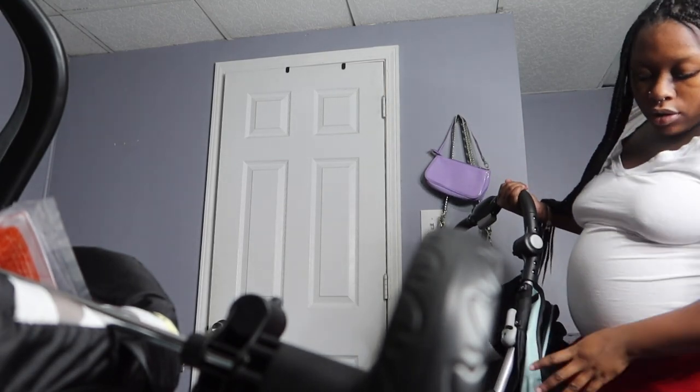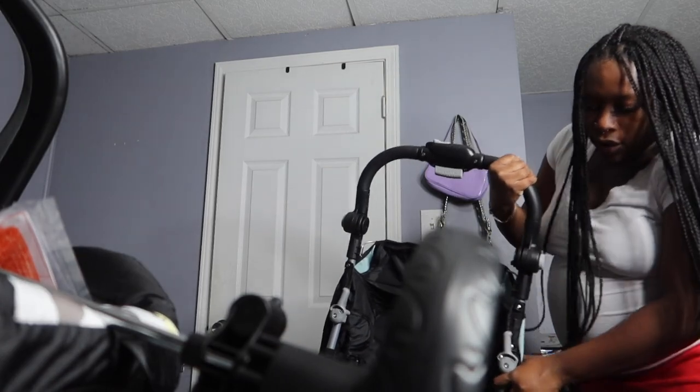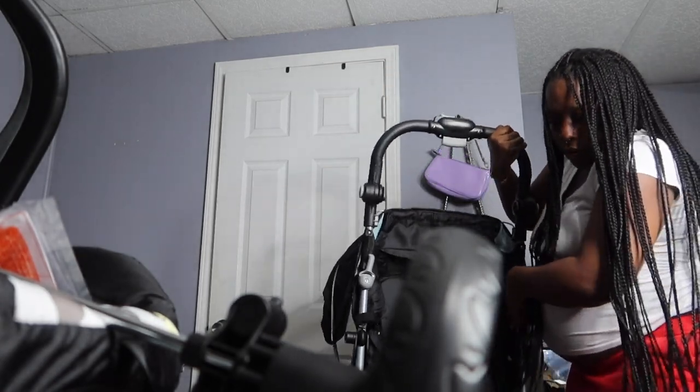I don't know how to lock it, but I found out how to put the wheels and everything on.